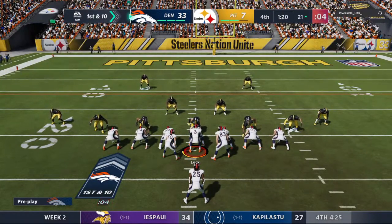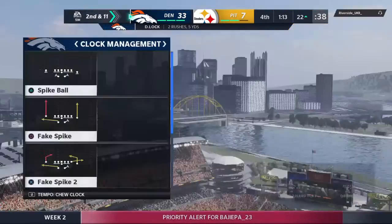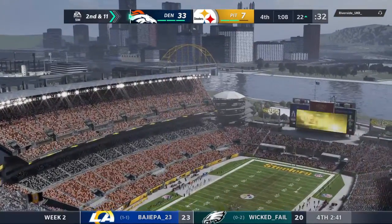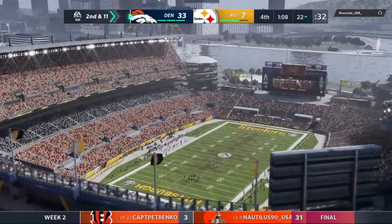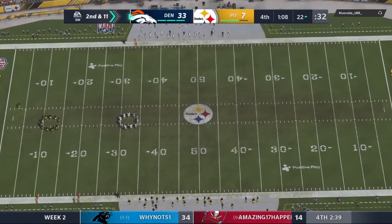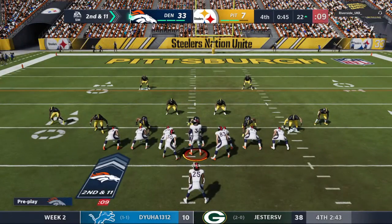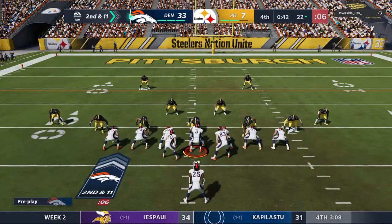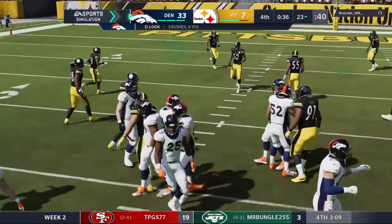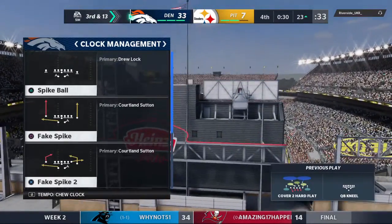Mike 52. Drop deep. The defense can stop it twice more as they take a knee here. On the keeper. A loss of a yard on the play. And it's 3rd down.